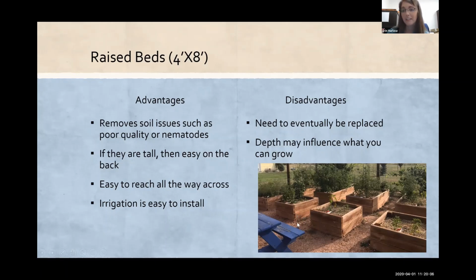If I'm going to do a raised bed, I actually prefer mine to be off the ground. And I'll show you in just a second a photo where I'm not leaning over the raised bed. I'm actually standing up next to it. So I do like the tall ones because they are easier on the back. But you want to keep them shallow enough across that you can reach everything, okay? And then the irrigation is usually fairly easy to install for these because you can go right up to the side, and it's usually in some kind of grid pattern. So it's pretty easy.